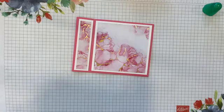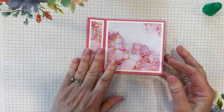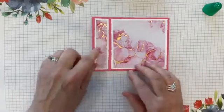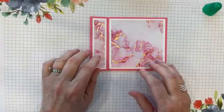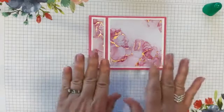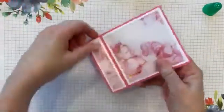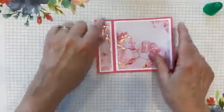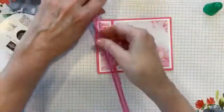Okay, so when you get your DSP on the front, you can go ahead and add a bow here if you want. Well, we can get the tag on there and then you can see. Or you can put your bow going all the way around, because we haven't glued this down yet. And that's what I'm going to do. I'm going to add a bow here, and I'm using the polished pink ribbon.